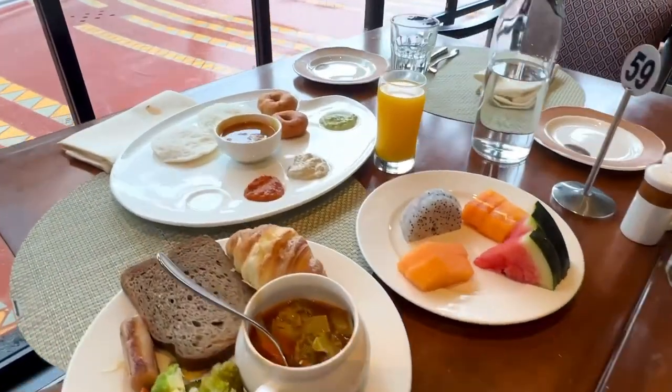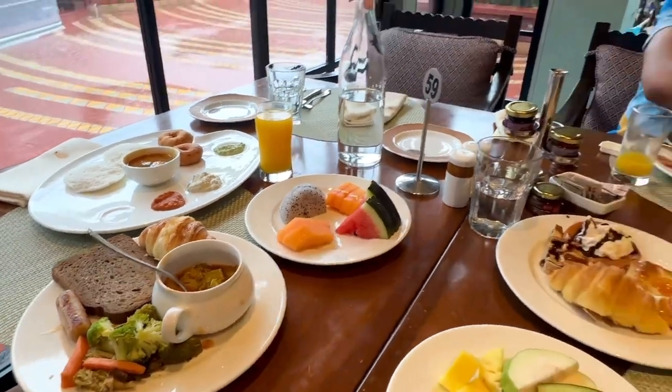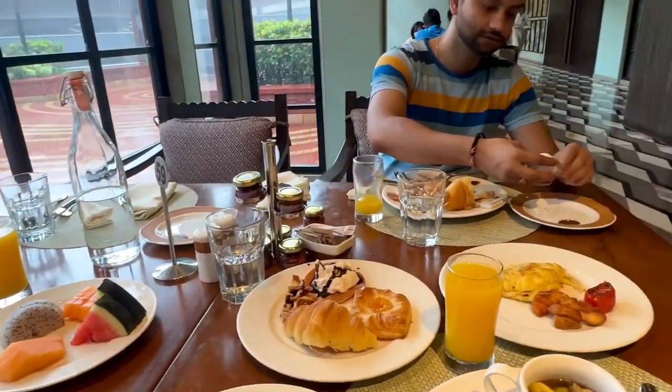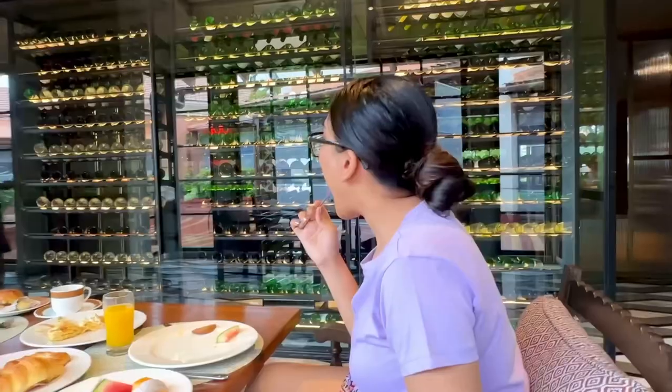What are you eating? That is idli. Yeah, South Indian. It's always my favorite. Okay. This man is half done, I guess. We have not even started.